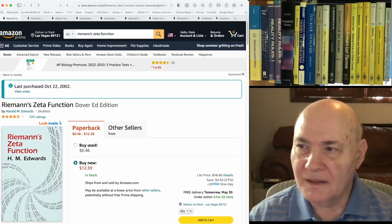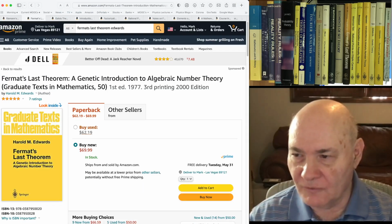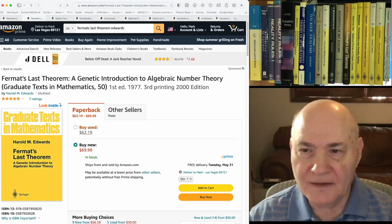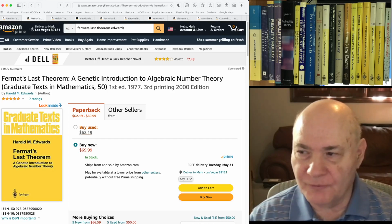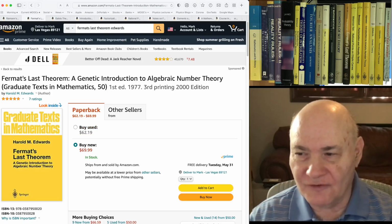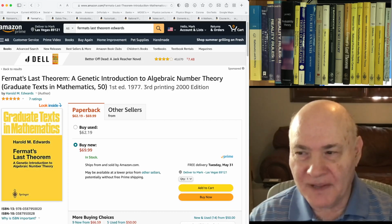Okay, the next book I want to go into is also by Harold Edwards, and this was a book I bought a long time ago before Fermat's last theorem was proved. You might think it's out of date, but really this book is, as it says, a genetic introduction to algebraic number theory. If you want to understand a little bit of what algebraic number theory is about in a painless manner, this book goes into it.